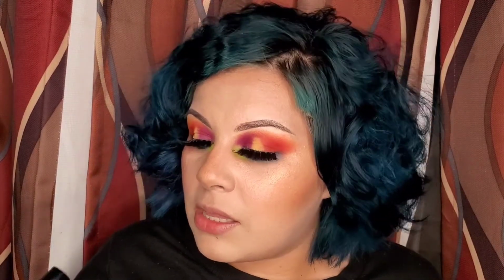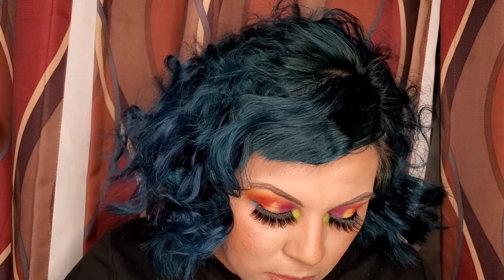And that is the Melt Cosmetics Weirder and Weirder from the Beetlejuice collection. I haven't worn this lipstick that often. Look at that. Isn't that pretty? Isn't she gorgeous?